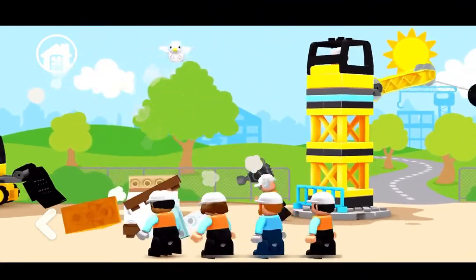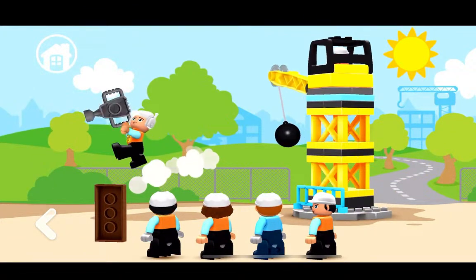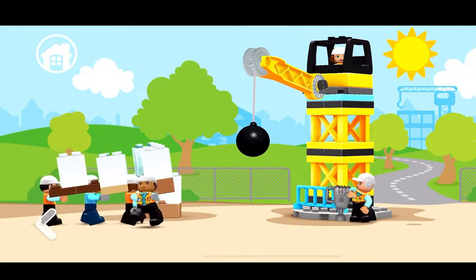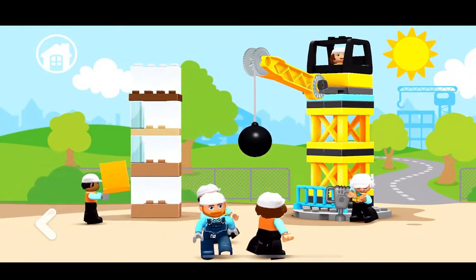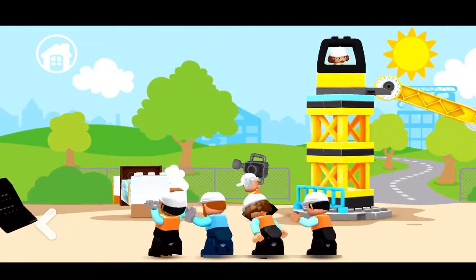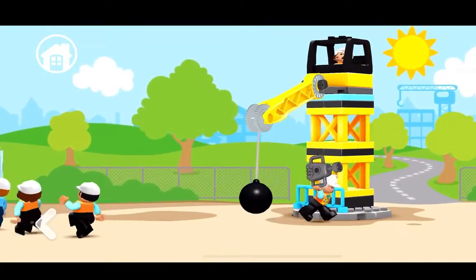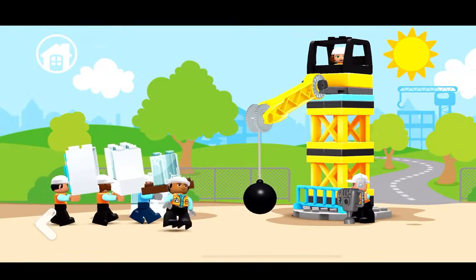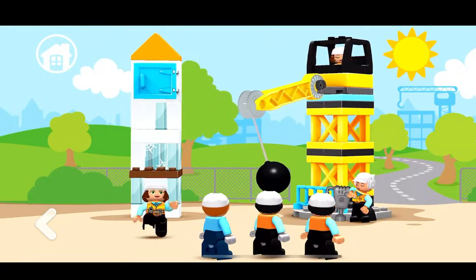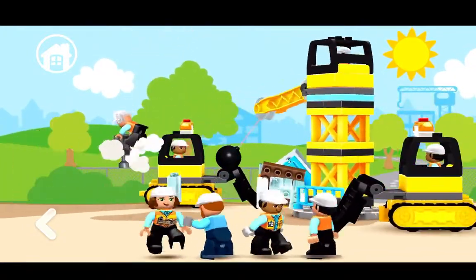Super! After a crane demolishes a building, workers dismantle it, bulldozers remove construction debris. Maybe we try again? Oh, so bad building. We need to demolish it. Yes, super! Okay. Go. One more time, maybe? Okay. And do it. Super. Let's see what's next.